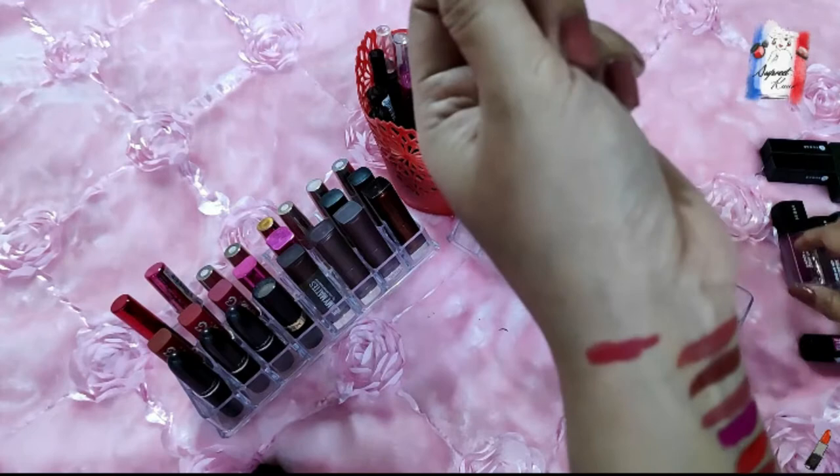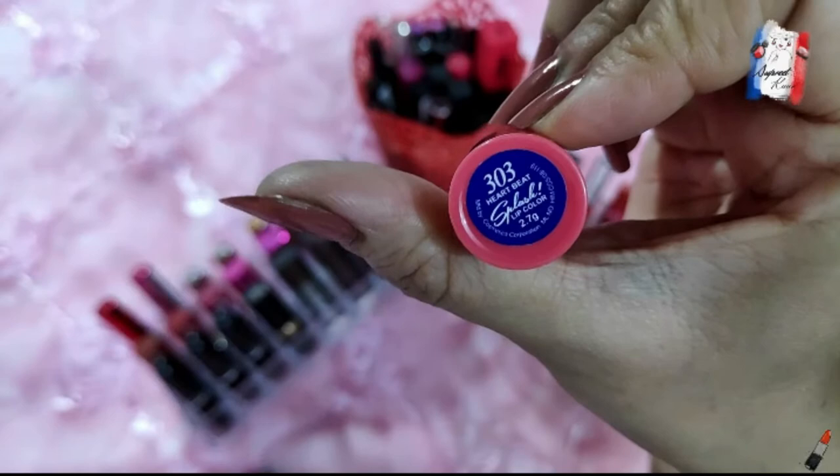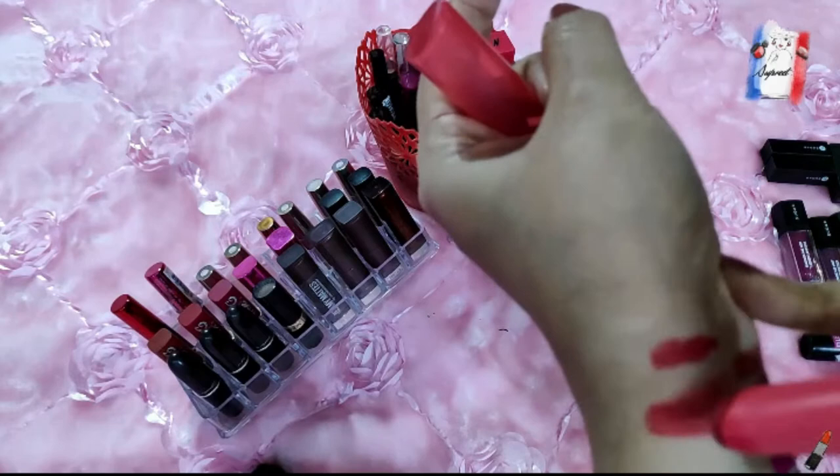So the next is again a red color. It's, I think, Blue Heaven Splash collection number 303 Heartbeat. It's very much matte. Matte lipstick in a bullet form. So you need to exfoliate your lips very well before applying this lipstick, otherwise it will dry out your lips very badly. So let me swatch it for you. As you can see, it's very dry.